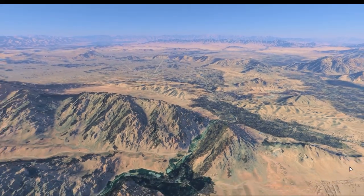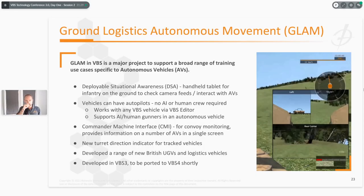Now we're going to change gear again and have a look at another project. So this one is Ground Logistics Autonomous Movement, GLAM. Now this is a VBS3 customer funded project, but everything that you're going to see here will be ported into VBS4. And what this does is give a huge number of different capabilities related to autonomous vehicles. There's a bunch of text here, but I think what we'll do is just jump straight into the video just to show off what this looks like in game.